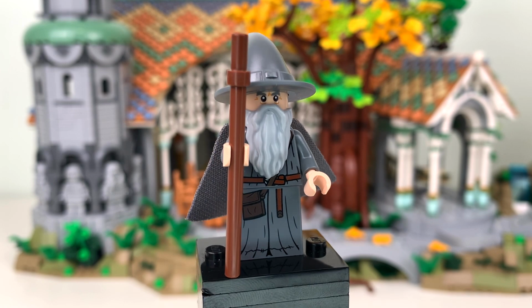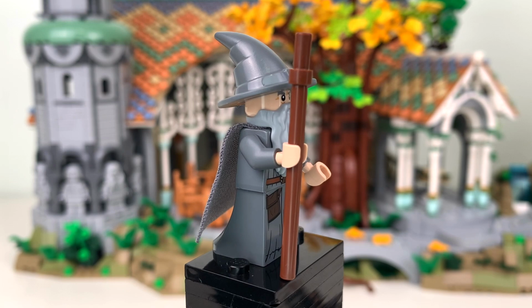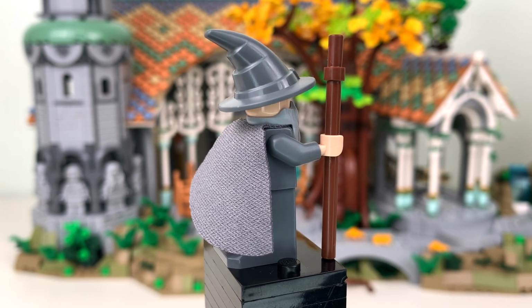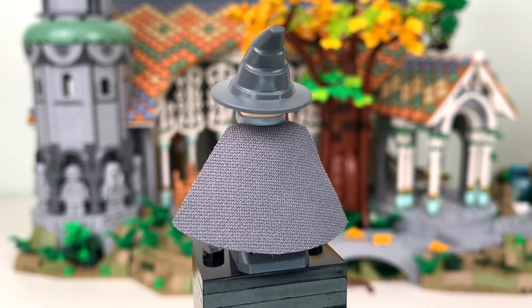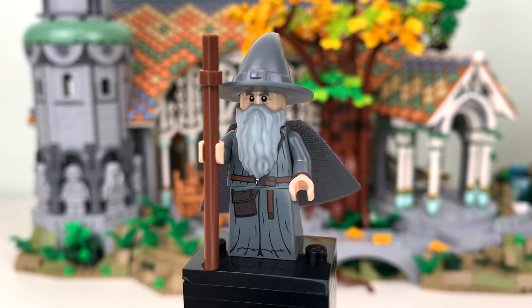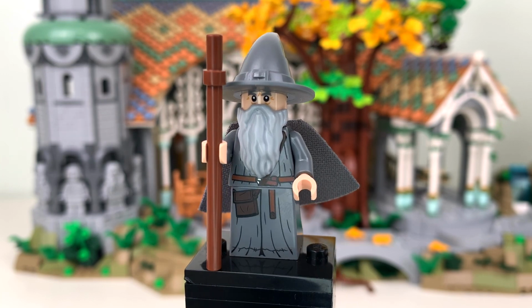Gandalf the Grey was a very necessary minifigure, and he looks so perfect. I'm really happy with this figure. He has a dress piece, unlike the last Gandalf that we got in 2012, 2013. He is using the same old classic wizard's hat piece, which works perfectly, and that beard piece is the one that was developed just for him back in 2012, right? I think is when we got our first Gandalf minifigure.